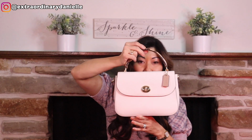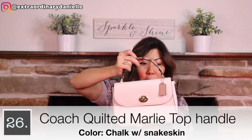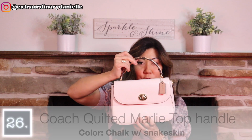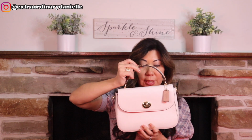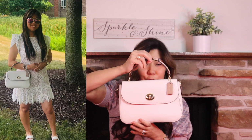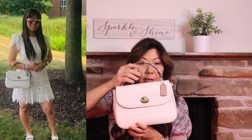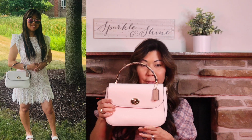The second Marlie bag that I have is this beautiful cream colored bag with the snakeskin handle. It does also have a longer adjustable crossbody strap that is this snakeskin type of design as well, and it has the back pocket as well. I love using this bag in the spring and summer. It is so chic. It really makes my outfits pop. It's really a wonderful neutral bag.